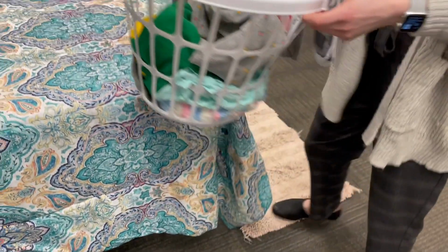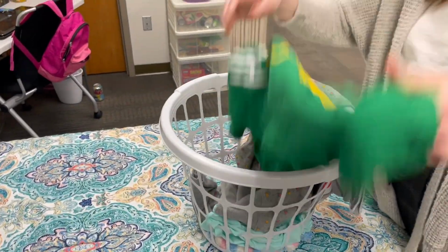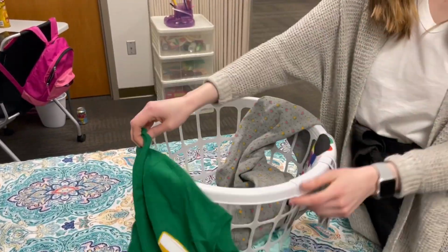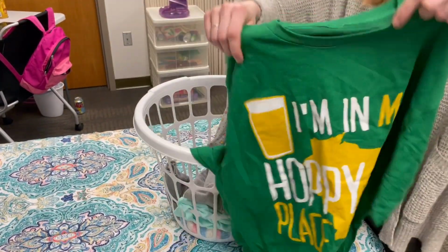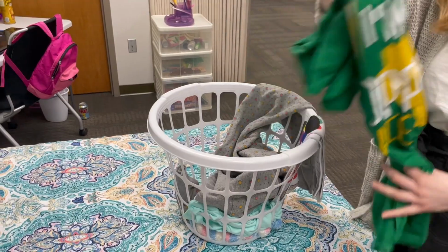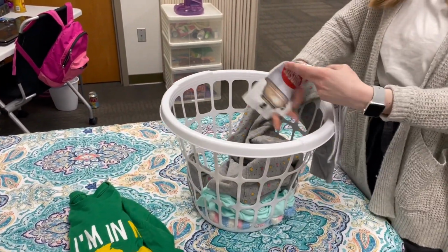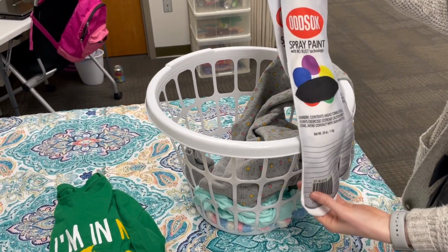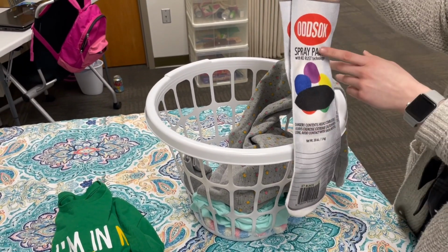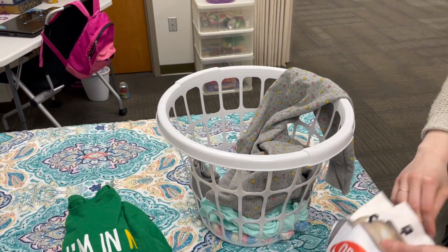Now we have a laundry bin, and in here we have a couple different things. This is actually an alcohol shirt related to Wisconsin drinking culture. Where did your kid get this, and why do they like wearing this type of thing? Could be good questions to ask. We also have this pair of socks, and it actually supports drug culture. And spray paint, which kids can huff to get high.